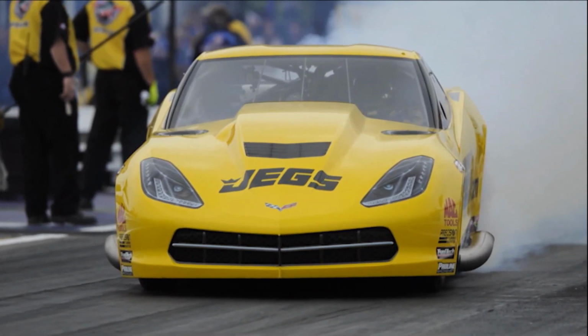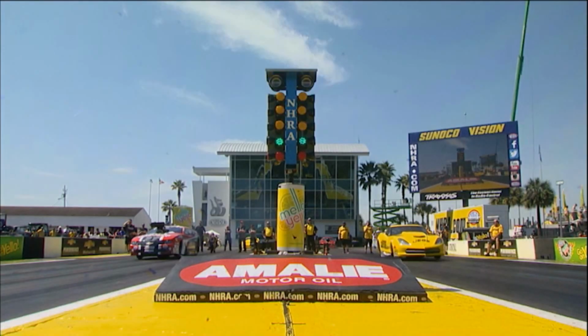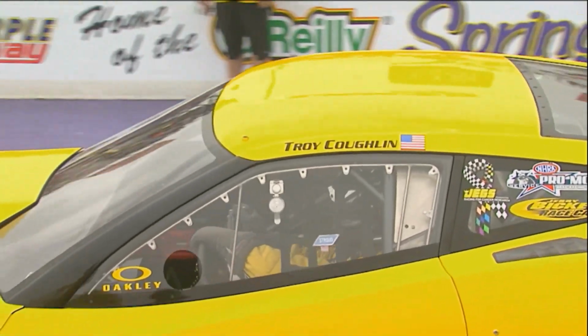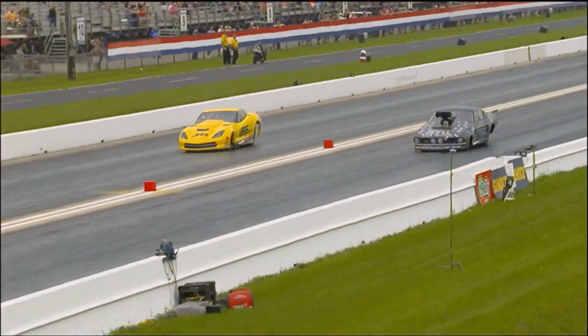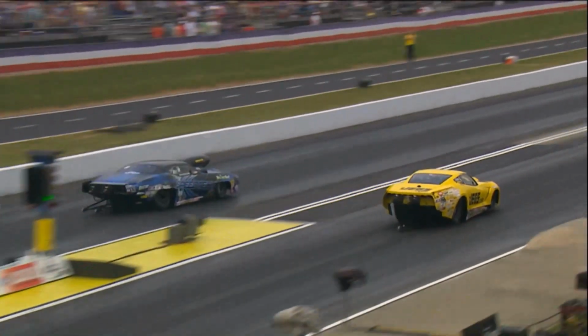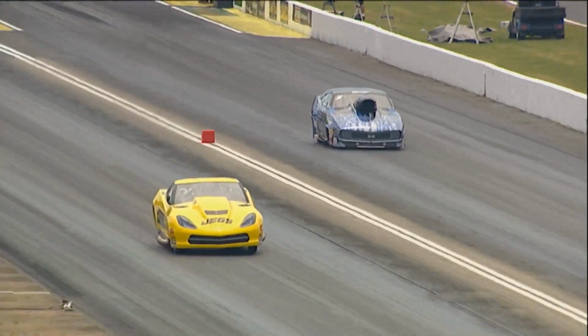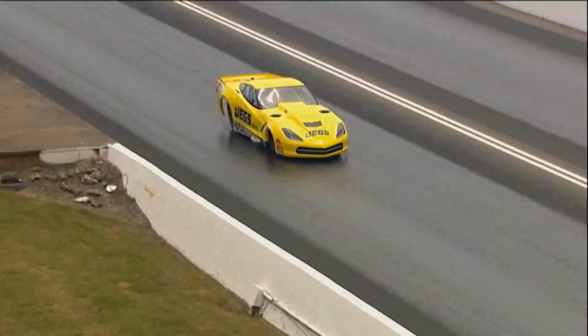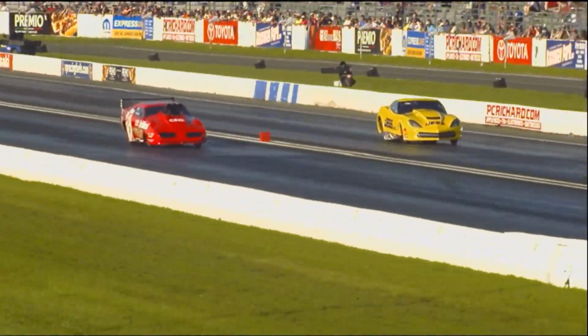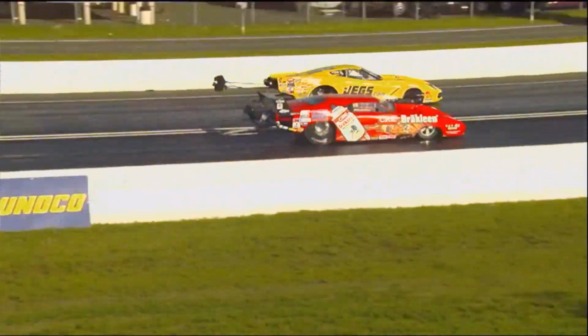Despite not winning a single race this year, Troy Coughlin Sr. was able to quietly whittle down the difference to Mike Janis' lead till he was within 6 points by the time Janis lost the first round of Vegas. Then two things needed to happen. Bob Ram had to lose the next round and Coughlin had to win, both of which occurred, giving Troy his second NHRA Pro Mod Championship since 2012.